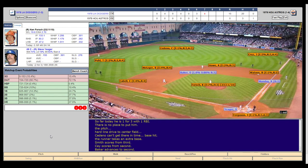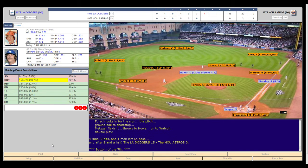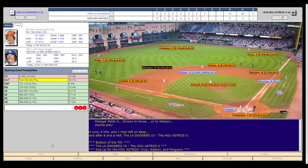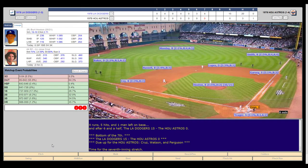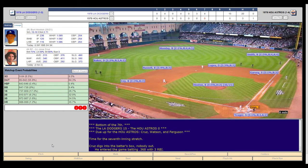Steve Yeager steps to the plate, 2 for 3. Here's the pitch to Yeager. Can the misery continue? That ball's out to Metzger, ground ball. Throws to second on to Watson, double play. Inning over. Thank God we made it out of the 7th. We go to the bottom of the 7th, 15-0 Dodgers.